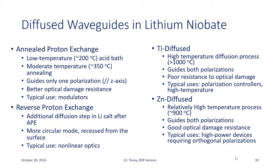So one thing we're currently working on is zinc oxide diffused, which kind of combines the advantages of both. It will guide both polarizations, but it has good optical damage resistance. So this is a good technology for high power devices when you need to guide both polarizations. And RPE, reverse proton exchange, is mainly used in nonlinear optics. It just improves the nonlinear optical conversion efficiency. It kind of buries the mode below the surface and gives you better mode overlap.